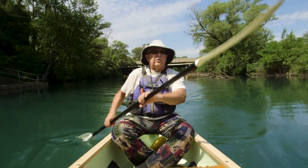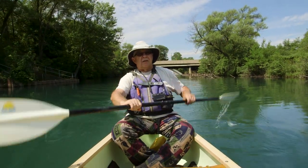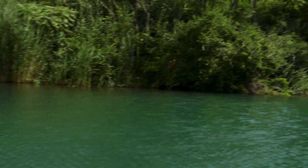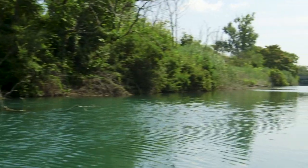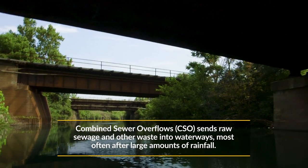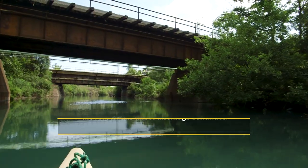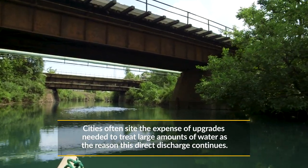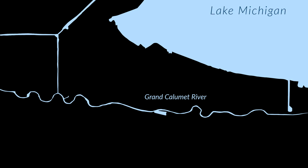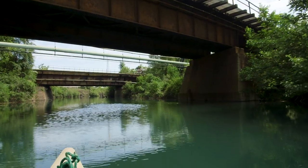That actually might be an overflow place for the city sewers. A lot of the communities here have combined sewers. They take sewage and also rainfall. And during very heavy storms, when the capacity of the sewer system is exceeded, they dump water in the river. Now, in recent decades, the EPA has been trying to get communities to build structures to minimize these combined sewer overflows. But unfortunately, it still happens, although at a lesser frequency than it used to.